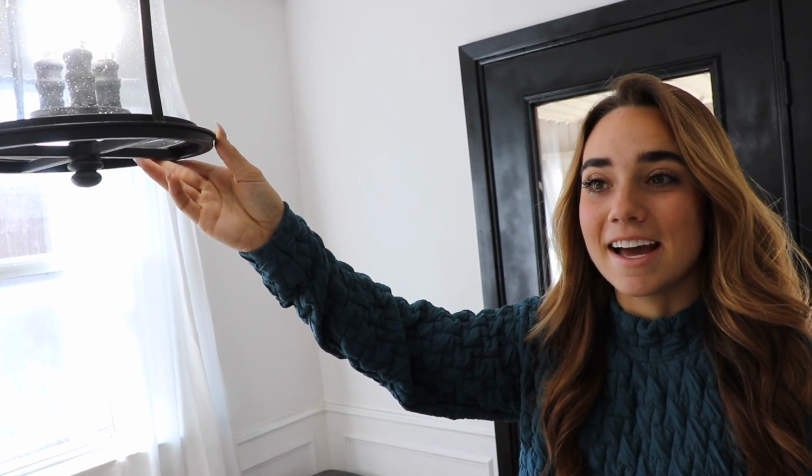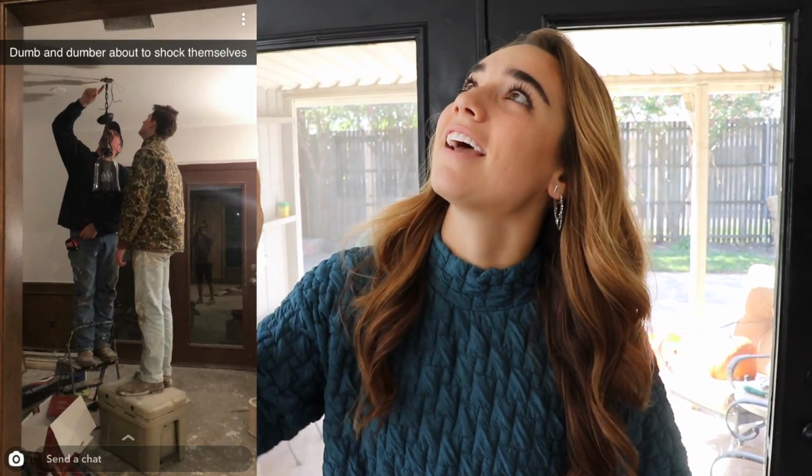And then I actually found this pendant light at Habitat for Humanity, the Restore, and it was on sale for $5, okay? And the string was way longer, so the light would have come down to here, because I think it's an outdoor light, but I liked it for this kitchen. And so my dad and Bronson shortened the string, and then they hung it themselves.